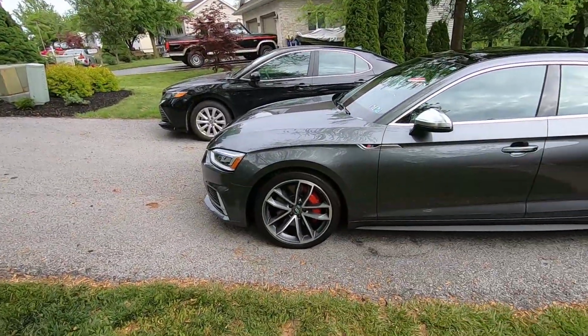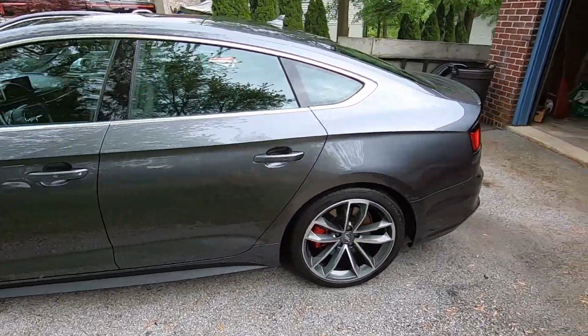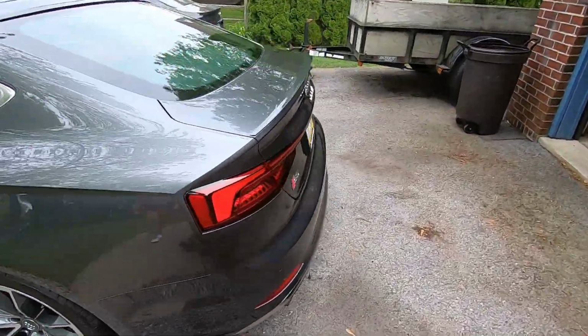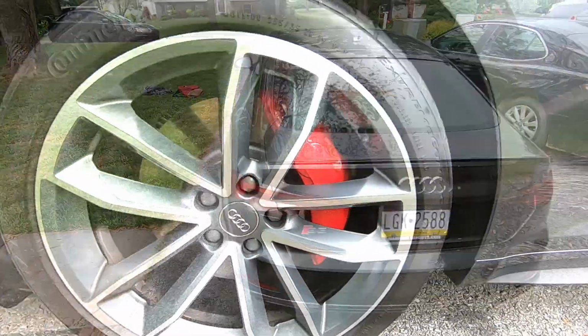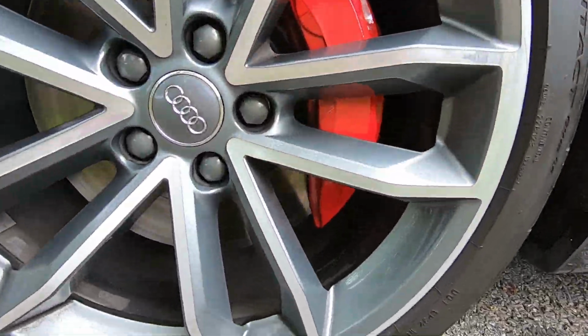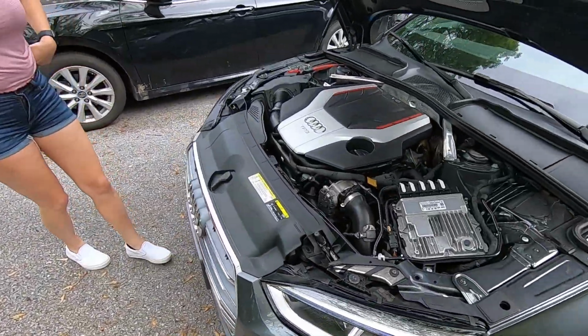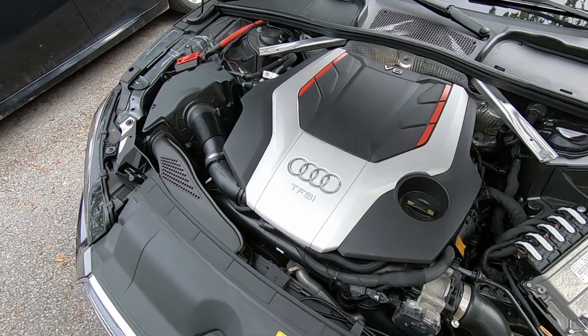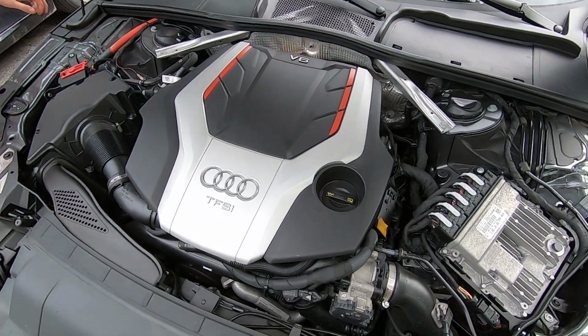We are going to be going for a ride along in her 2018 Audi S5. This thing is immaculate. It looks so good. That's a big caliper. It's only a V6? Yeah.